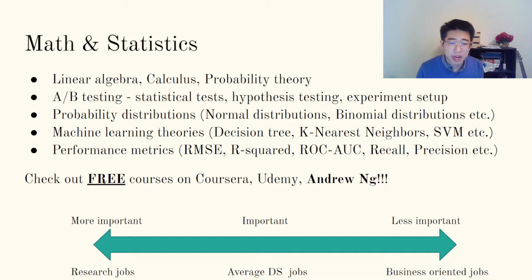And also keep in mind how in depth you really want to get into the math and statistics in data science. Because if you're more research focused, then I would say this is probably the most important part of your job, essentially using the theories to develop your own theories. Everything that you do is built on top of the math and the statistics knowledge that you have.